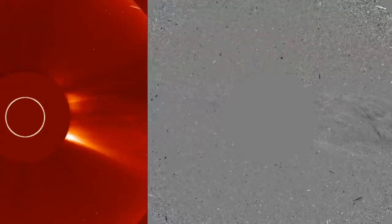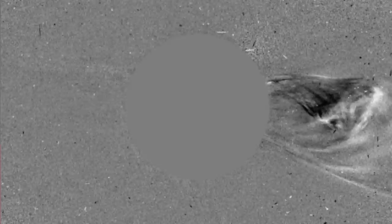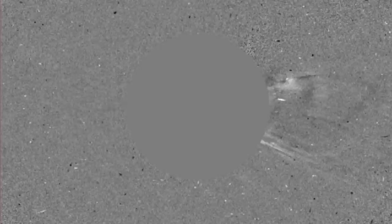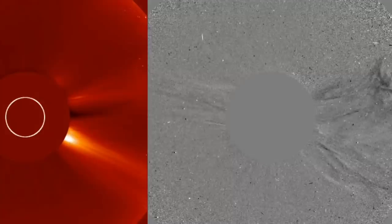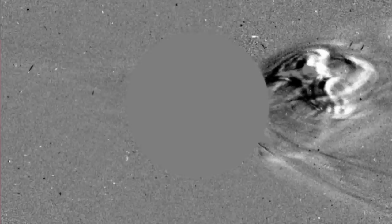Each was relatively small, but everything looks big and gorgeous here on the close-in C2 SOHO-LASCO frames. Here's the second one, slightly more bulky, but with a slightly slower ejection speed. I do love the gray differential views when they pick up the fine detail.